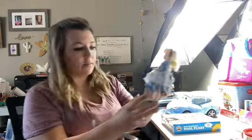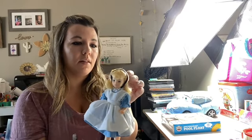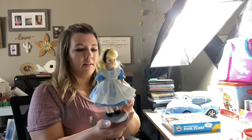Okay, and then I got this little Alice in Wonderland doll for $1 at a garage sale. It still has her hairnet on, so she's in pretty good condition. I see that her little hair tie is coming apart there, but you can't really tell from the front, so. She sold for $7.44 plus shipping, and I'm actually gonna bubble wrap her so that way she makes it safely to Tennessee. And I have a little box for her.